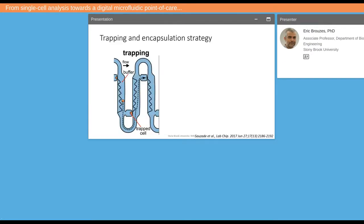So to address this limitation, we developed what we call the trapping and encapsulation strategy. In the first step, we trap single cells into chambers.